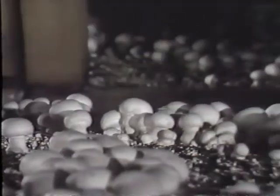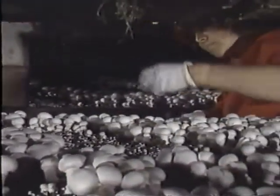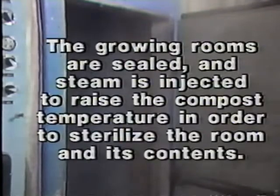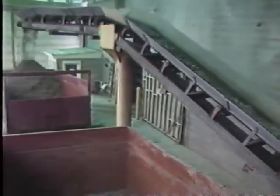This process is repeated up to 4 times, after which the natural nutrients in the compost are depleted. Then the growing rooms are sealed and steam is injected to raise the compost temperature to 160 degrees for 10 hours in order to sterilize the room and its contents. This spent compost, which is only used once by Campbell's, is discarded.